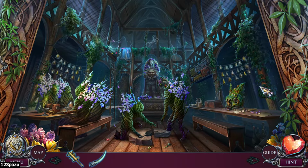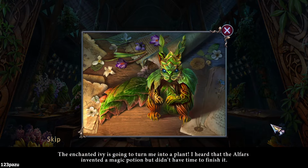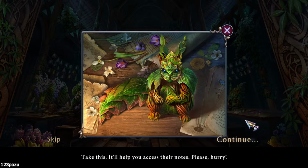Human, please help me. Oh, what? Talk to the magical creature. You? The enchanted ivy is gonna turn me into a plant. I heard that the Alfars invented a magic potion, but didn't have time to finish it. Take this. It'll help you access their notes. Please, hurry.